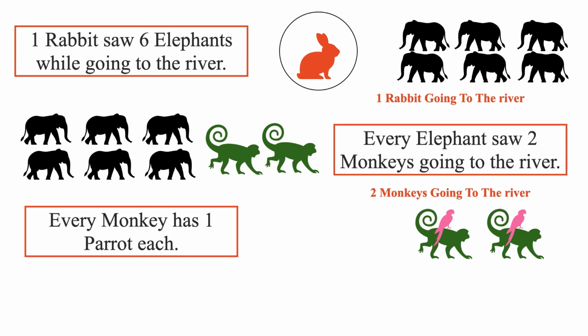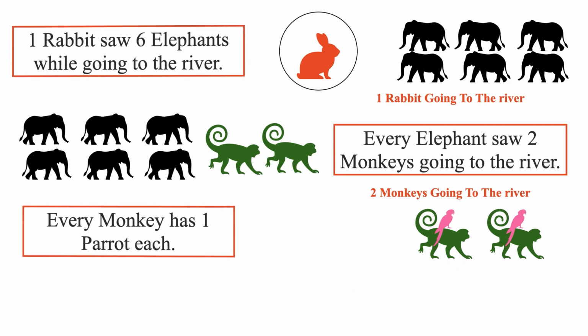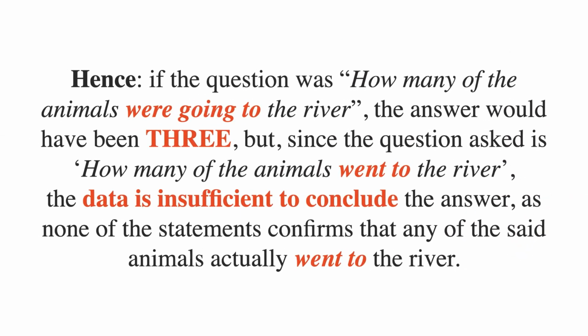Now comes the most interesting part. Coming to the final part, the question asked is how many of the animals went to the river. Important point to note here is it is asked how many of the animals went to the river, not how many of them were going to the river. After understanding the problem statement properly and understanding the ask correctly, none of the animals went to the river. It can be for any reasons, which doesn't matter, even though 3 of them were going to the river.